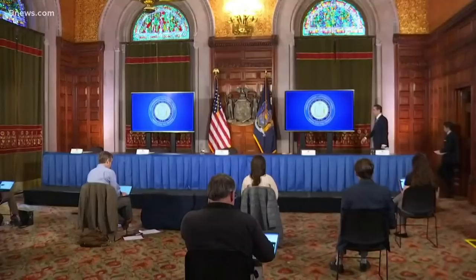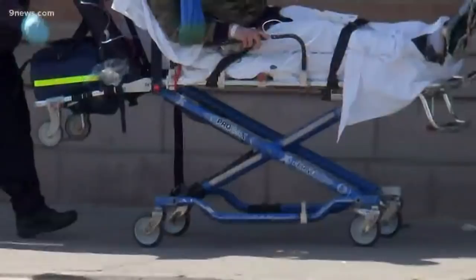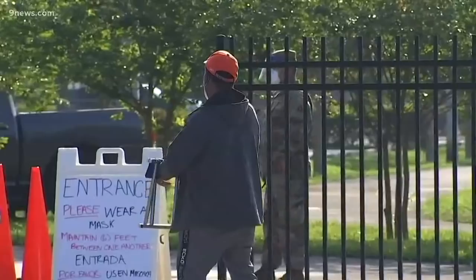New York's governor declaring the bankruptcy idea politically motivated and reckless. You want to see that market fall through the cellar? Let New York State declare bankruptcy. A worrying prognosis for the health of the economy, made more uncertain by fears coronavirus will come back in a second wave later this year. In Washington, Alice Barr, NBC News.